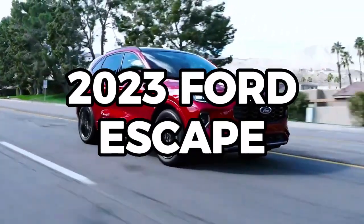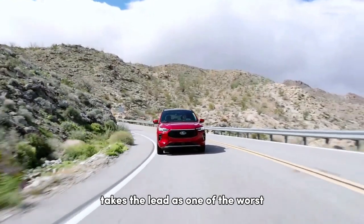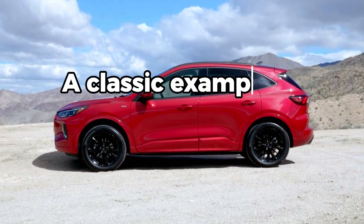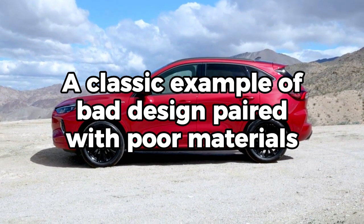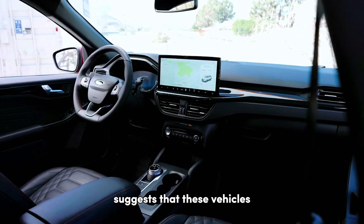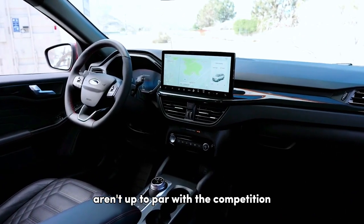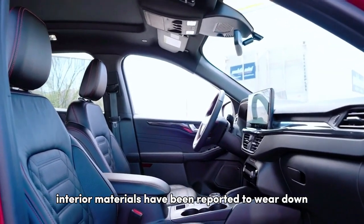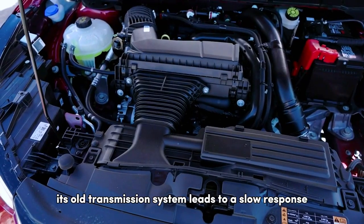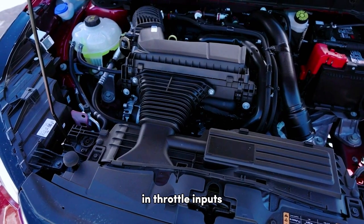The 2023 Ford Escape takes the lead as one of the worst, or perhaps the worst, SUV of 2023. It is a classic example of bad design paired with poor materials. Everything from its interior design to its performance suggests that these vehicles aren't up to par with the competition. Interior materials have been reported to wear down or crack quickly. Its old transmission system leads to a slow response in throttle inputs.